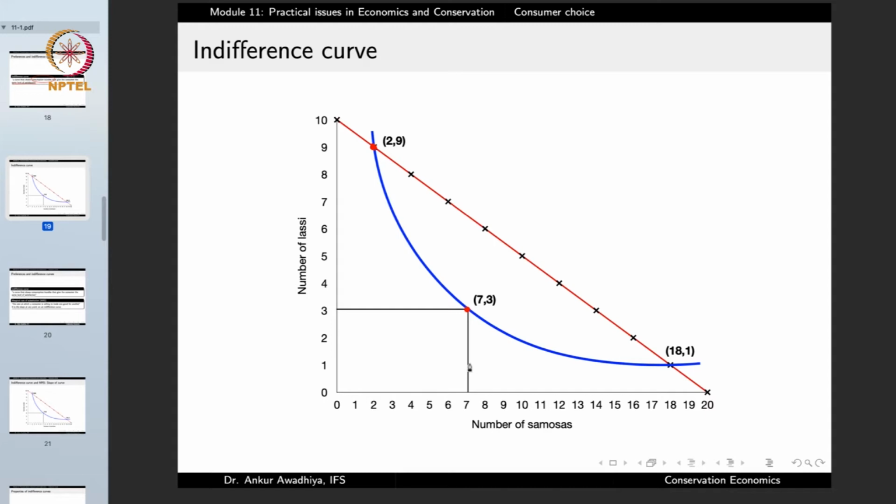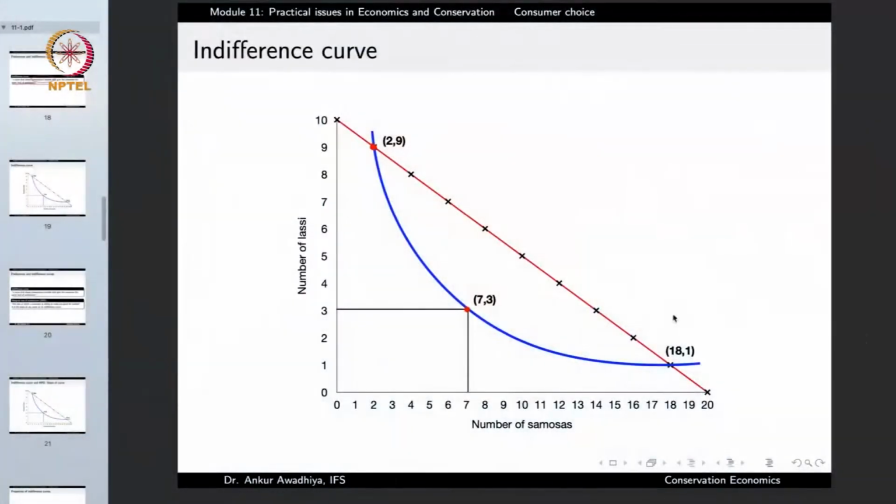So if both of these are on the same indifference curve, then both of these consumption bundles will give the consumer the same level of satisfaction. So whether the consumer has 2 samosas and 9 lassis or 7 samosas and 3 lassis, the amount of satisfaction or the amount of satiety that the consumer will have is the same. So that is an indifference curve.